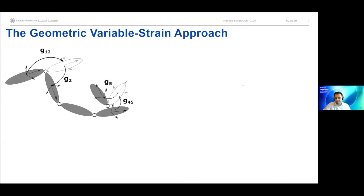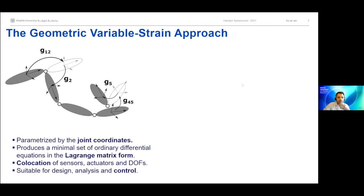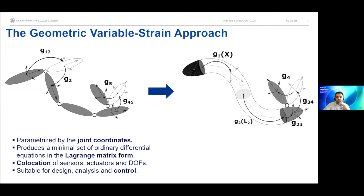So we are all very much familiar with rigid body modeling that are parameterized using joint coordinates, and this produces a minimal set of ordinary differential equations in the Lagrange matrix form that we all like and enjoy. It also enjoys collocation of sensors, actuators and degrees of freedom, which is also a very important property, which makes it suitable for design, analysis, and control, other than simulation. So the aim of the geometric variable strain approach is to generalize this method to the case of hybrid soft-rigid systems. So how do we do that?